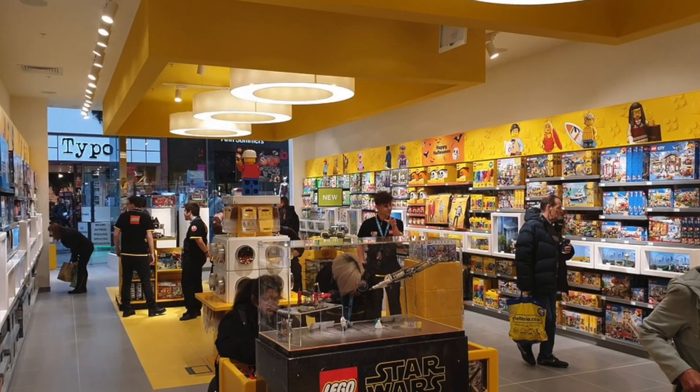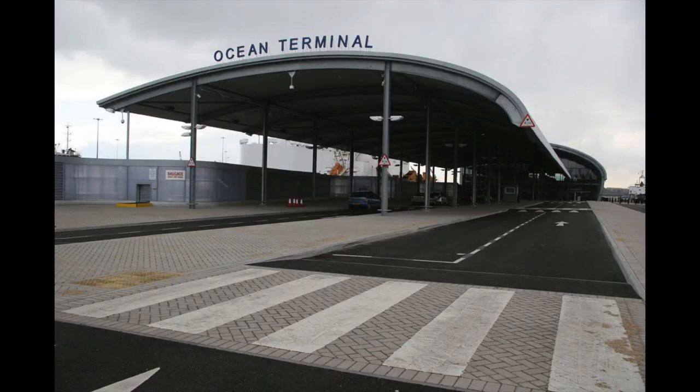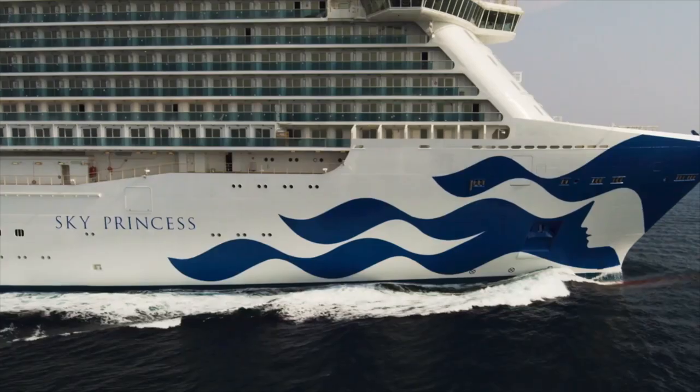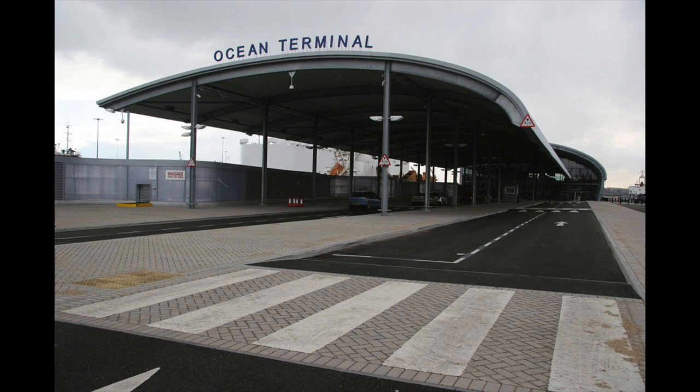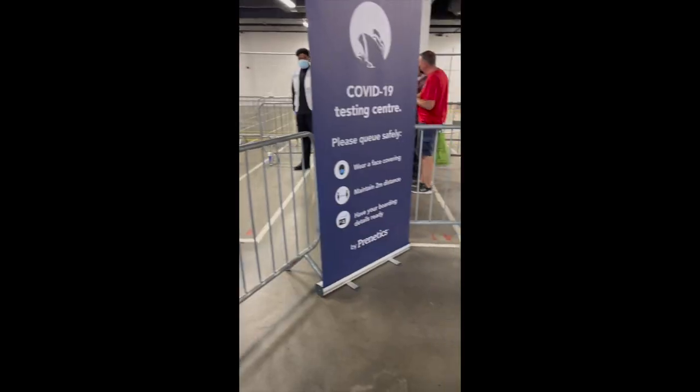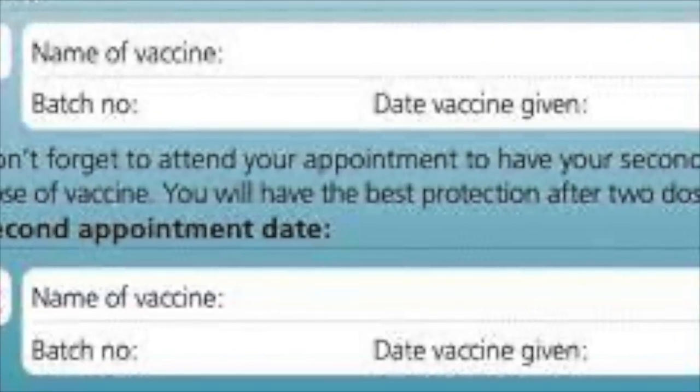So after the LEGO store, it was time to walk through the town and head down to Ocean Terminal so we could board the ship. When we got to Ocean Terminal, we left our luggage at a station and headed towards the terminal building in the COVID testing area. After our passports and COVID vaccination records were checked, we went to the next station.